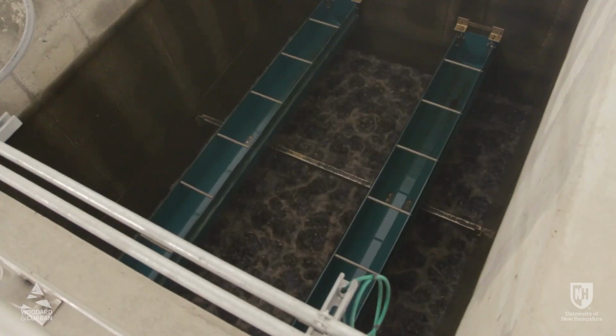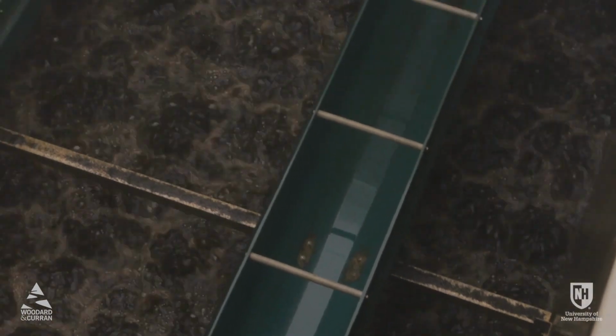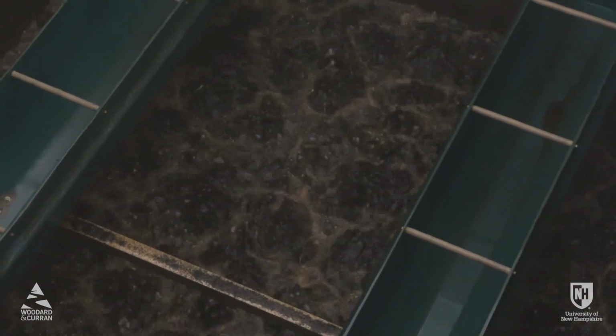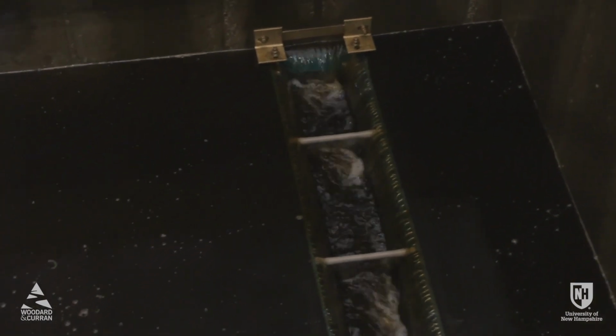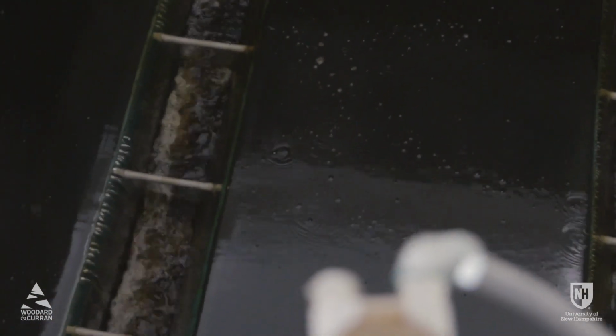First, water is drained down part way. Next, air is bubbled up through the media in a process called air scour. This begins the cleaning process by mixing the filter media particles and causing them to bump into one another, loosening any trapped material. Treated water is pumped upwards through the media, expanding and mixing it and flushing out unwanted particles. Backwash waste is directed to the same lagoon as the clarifier waste.